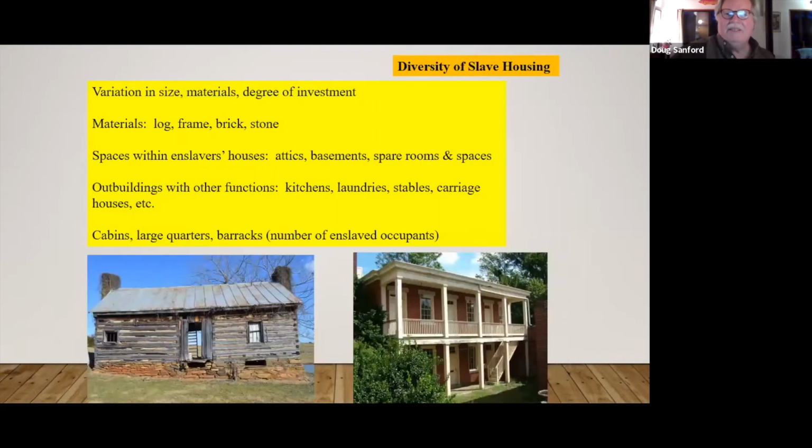And there we go. So we should expect a great diversity of slave housing, in that slavery was an institution that lasted for over 250 years and encompassed a wide variety of regions. But we also see variation in these buildings as to their size, the materials that you see listed there, and the degree of investment that enslavers put into these buildings.